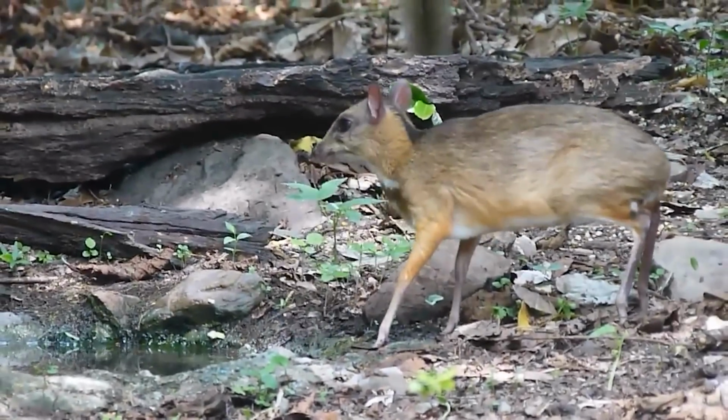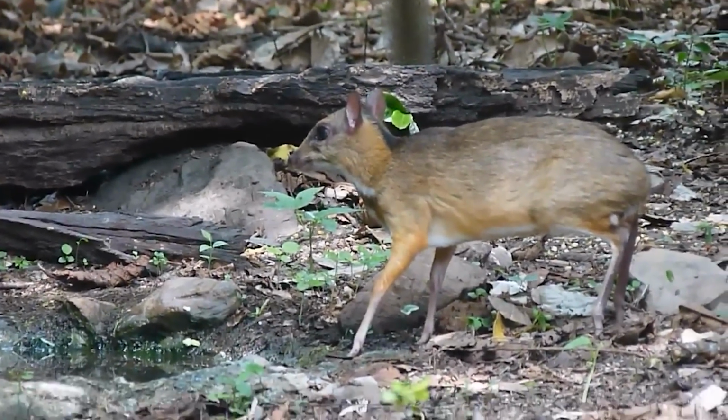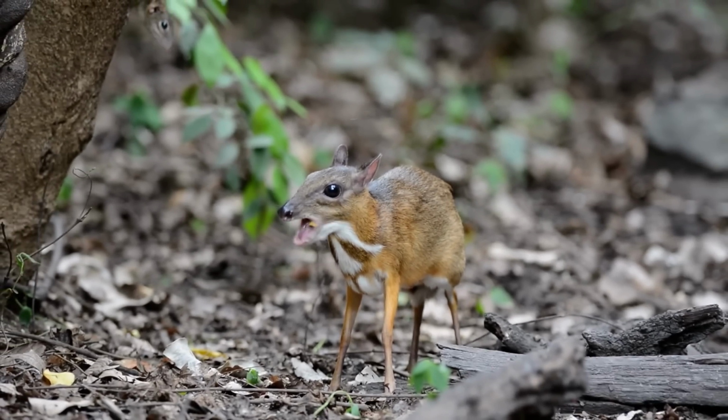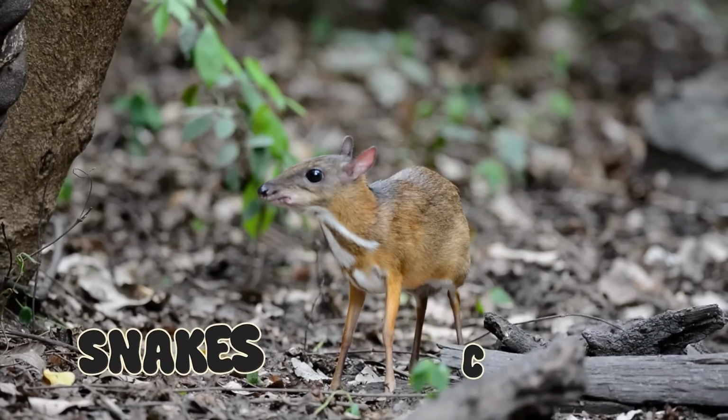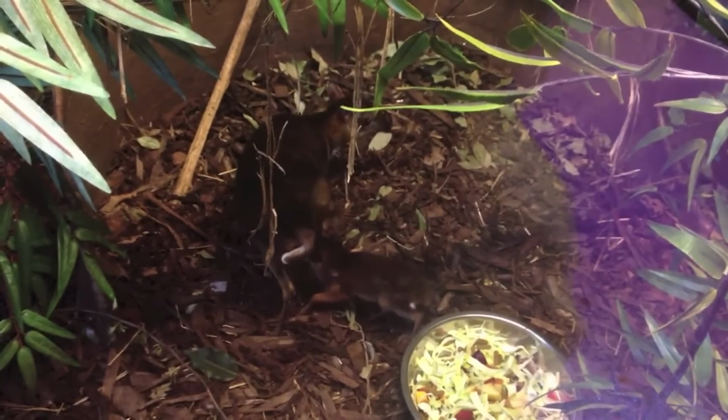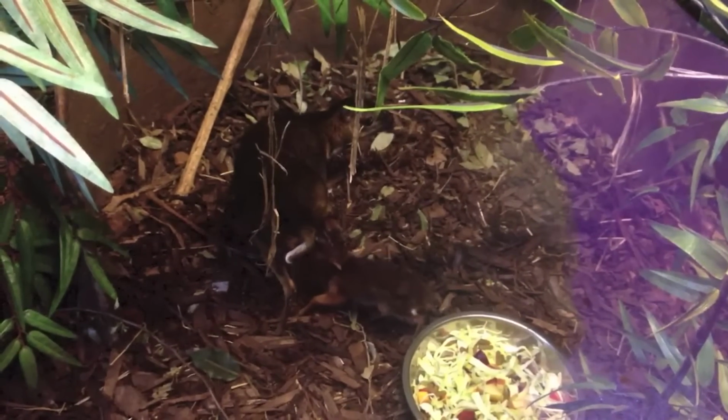These mini deer are so skittish they freeze or play dead when scared. Fawns stay motionless for hours, relying on their spotted coats to avoid snakes and civets. Mothers visit only twice daily to nurse, reducing attention from predators.